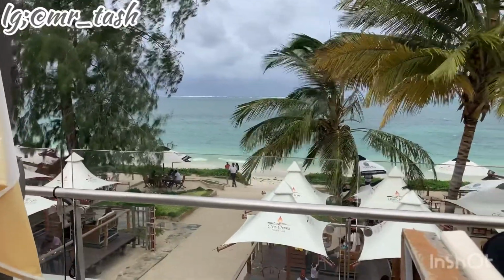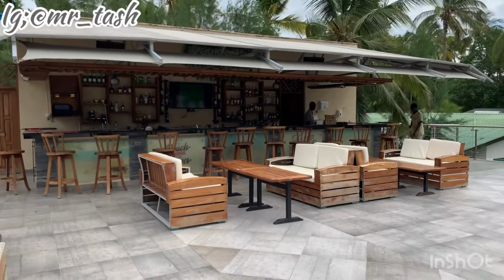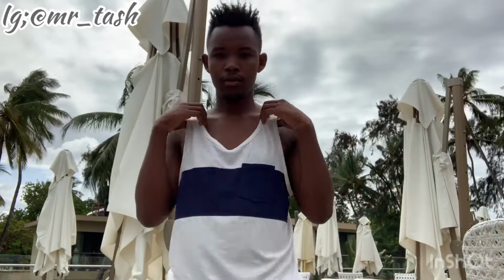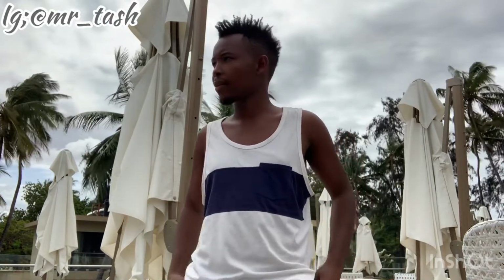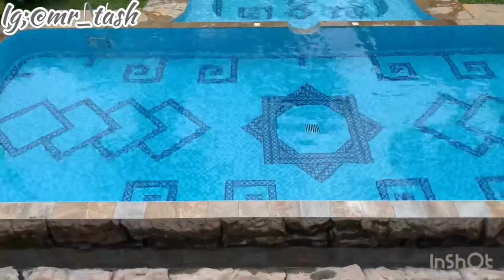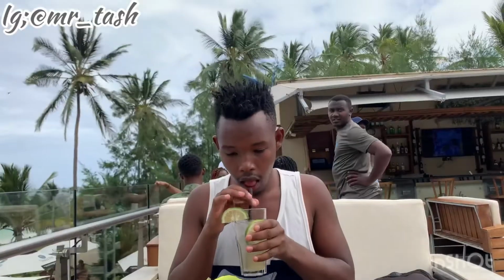So this restaurant is located along Malindi Mombasa Highway, near Shanzu, so you can find it there. Also, you can Google or ask the cab driver to take you there. The waiting time for the food is around 30 minutes, so please go there, have your drink, and just relax and chill and wait for your meal to be served.